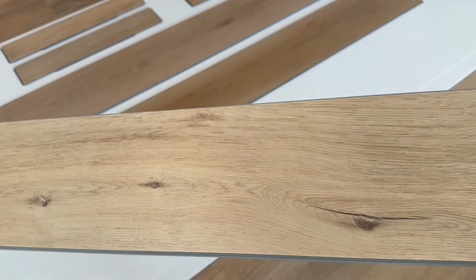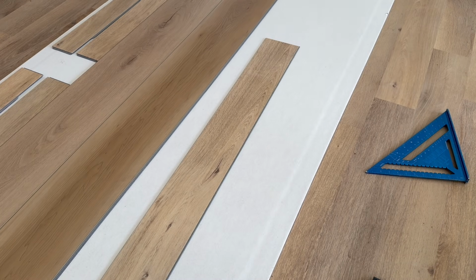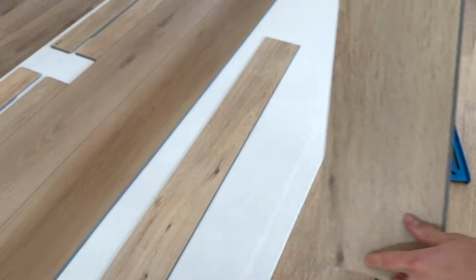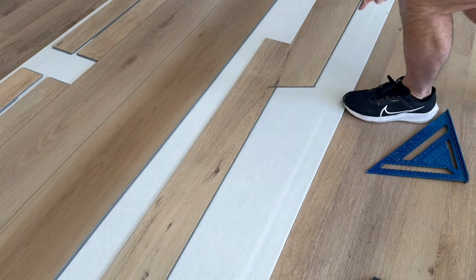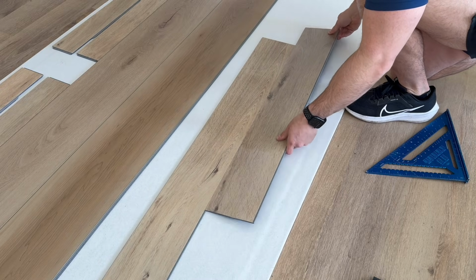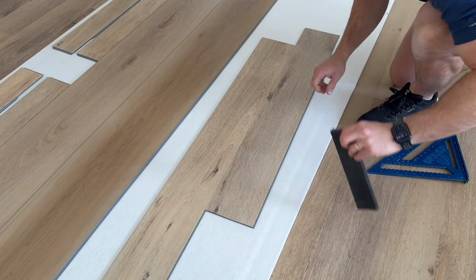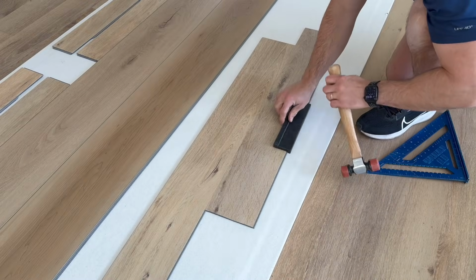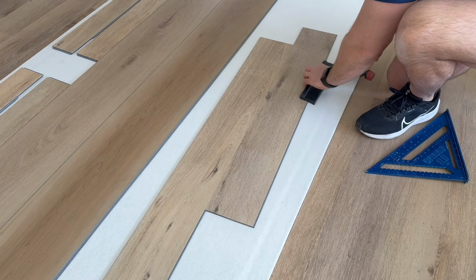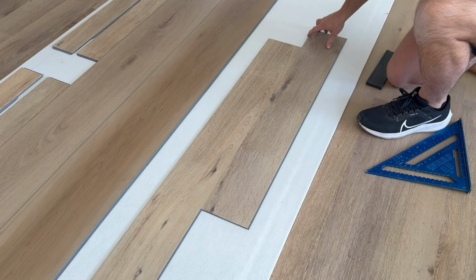One of the best parts about LVP is how easy installation is. There's a tongue and groove system on either end of the plank, which allows you to attach them by simply placing one at an angle and sliding it into the next plank and then laying it flat. You can then tap the edge with a block and hammer to make sure you have a good connection, but that's it. There's no glue required between planks, and you also don't need to glue it down to the floor.